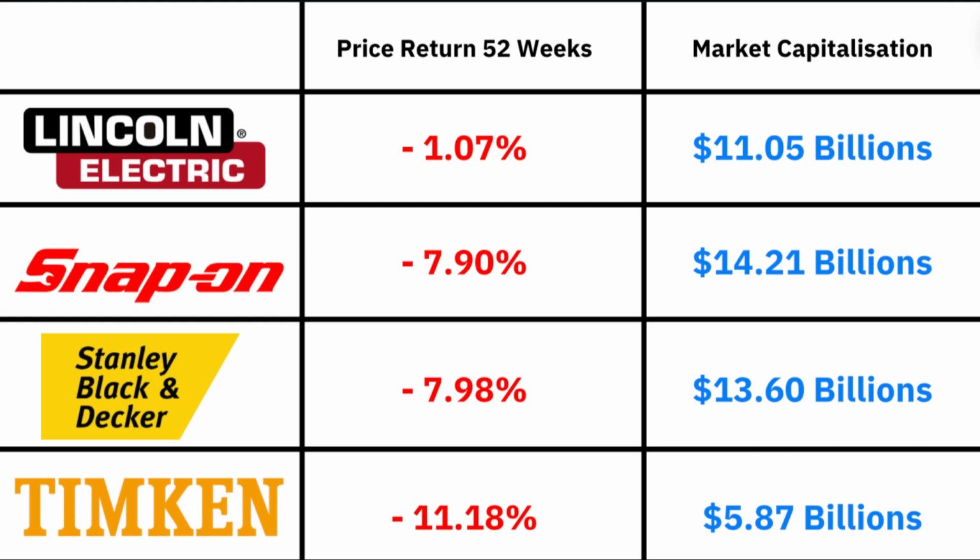The average price return of the last 52 weeks shows all four companies experiencing declines, with the Timken Company at -11.18%, Lincoln Electric at -1.07%, Snap-on at -7.90%, and Stanley Black Decker at -7.98%. Despite these drops, all four companies have strong market positions with market capitalizations over $5 billion.